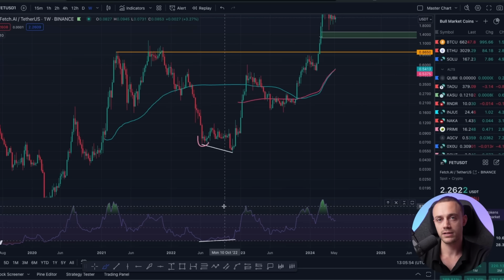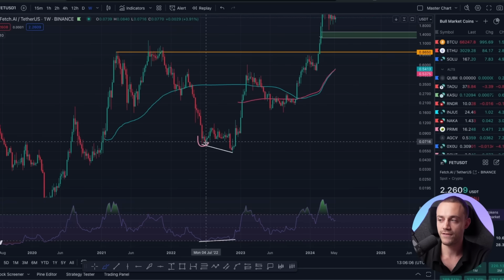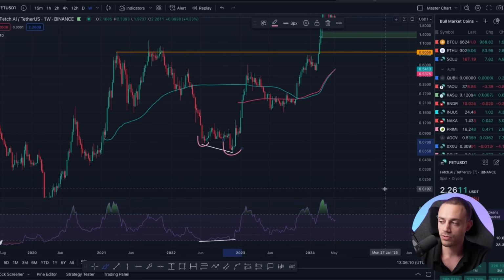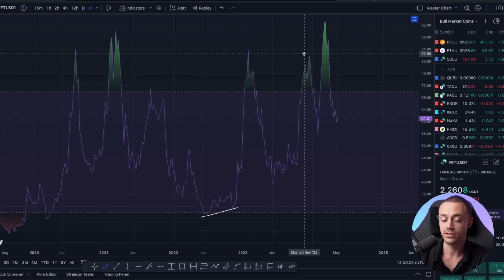But I like to couple my double bottoms with the RSI tool, the relative strength index. What this allows me to do is see if the trend is actually getting stronger despite price going down. This is called bullish divergence. So here with Fetch, yes, price made a double bottom and made a lower low. But if we actually look at the RSI, you can see how it's actually getting stronger with price going lower. What does that mean? It means that the trend is changing. It means that most likely the bearish trend is over.